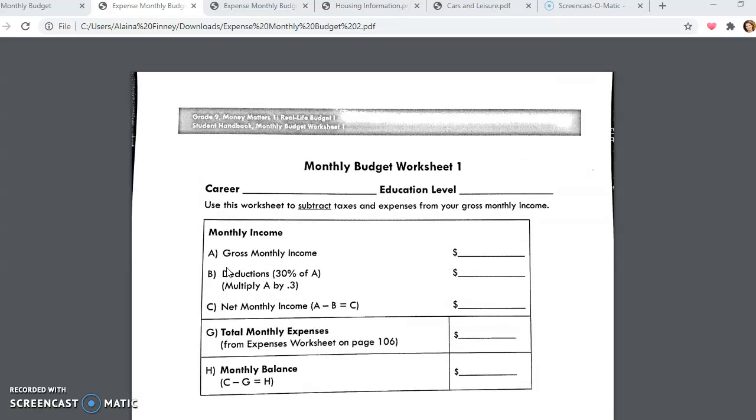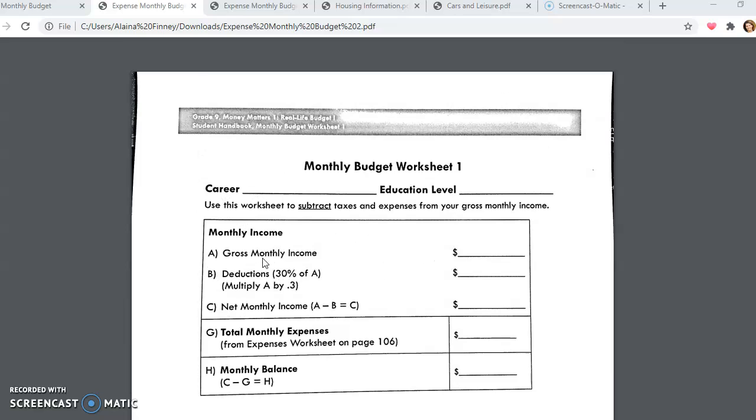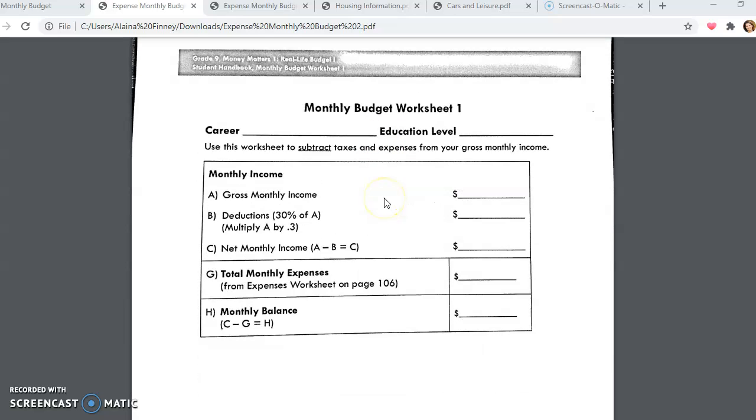And so the first thing that you see on my screen is monthly budget worksheet one. And so monthly income, total monthly expenses, and monthly balance. All right. And so the exciting part for this is that I have jobs for you that I have randomly selected out of a bucket of different things that you could be.